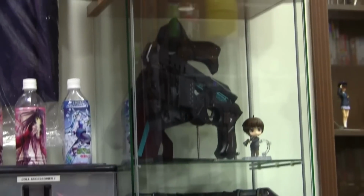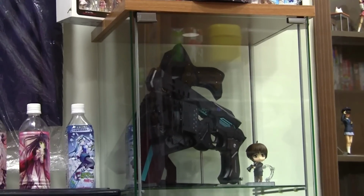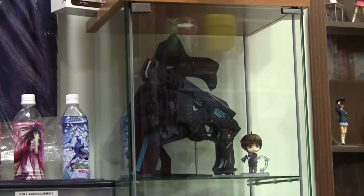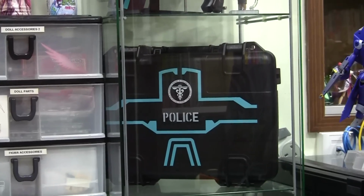The first shelf of the cabinet is taken up by the infamous Cerebral Dominator in Eliminator mode, with Bandai's Proplica in the back and Nendoroid Tsunemori Akane in the front. The shelf below is the protector case.